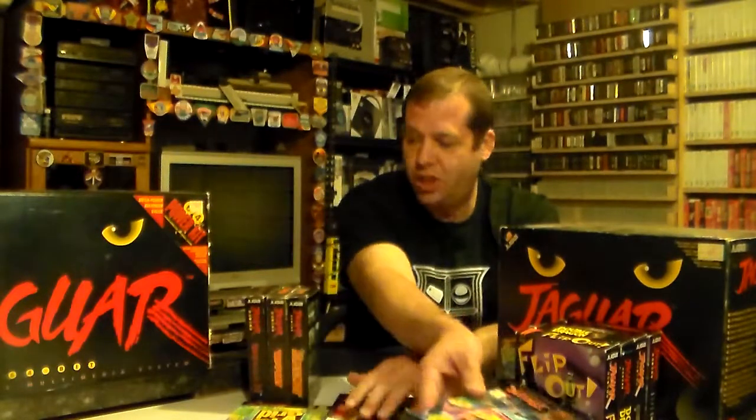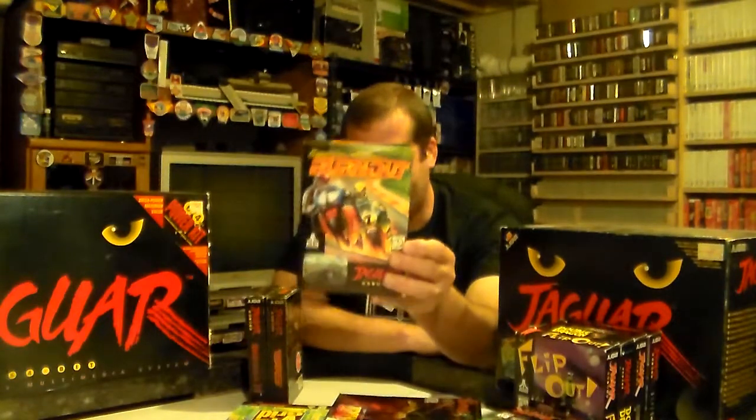Definitely not as good as Devil's Crush or Alien Crush for the TurboGrafx 16, but it wasn't bad. And this is definitely on the cheaper end too. You should be able to pick this up for under 20 bucks. One of the best games for the system. If you're going to get an Atari Jaguar, you should get Super Burnout.